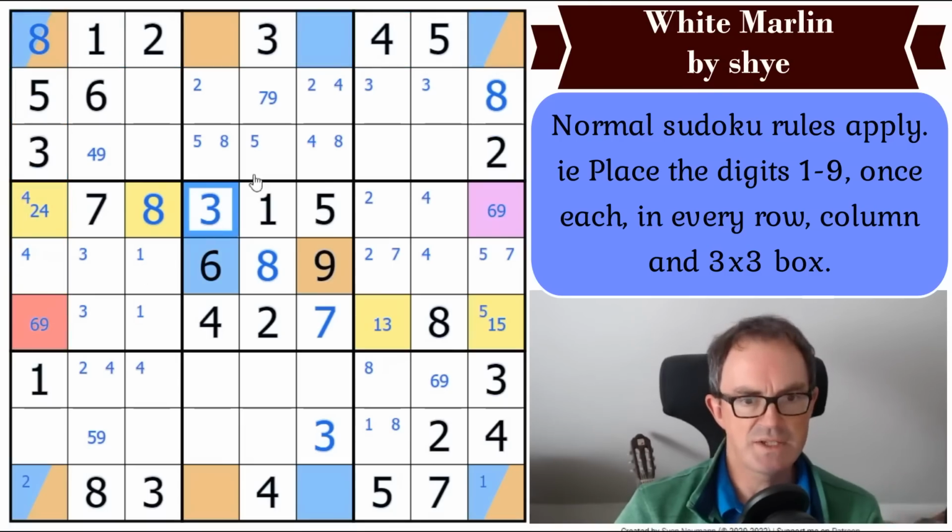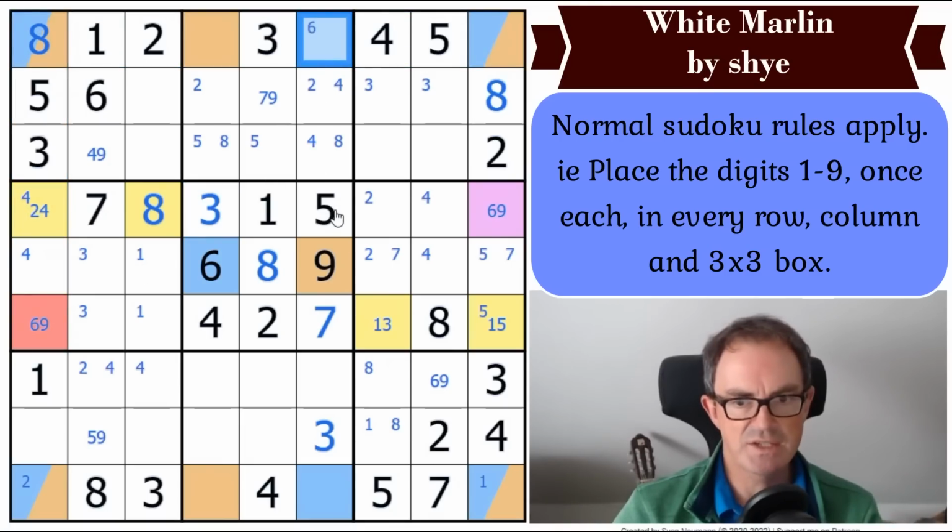We've got to go 6, 7... Oh, that's a naked single. That's a 6. C7 and 9 in the column. So these are 7 and 9 into these squares.